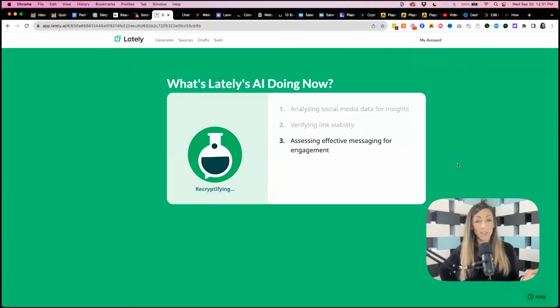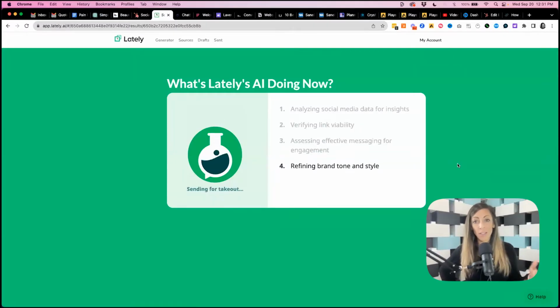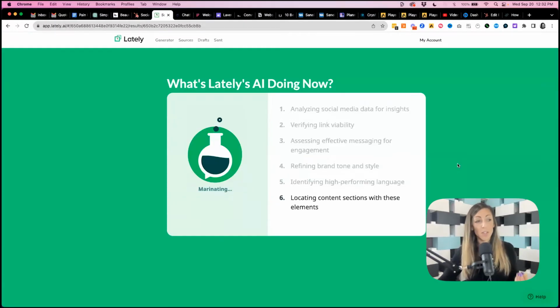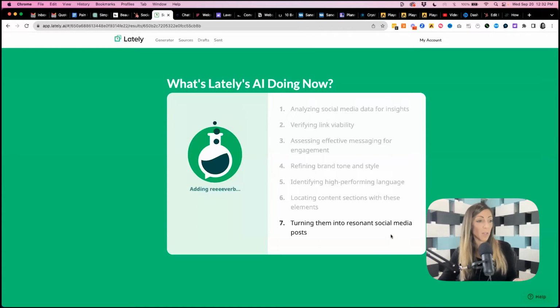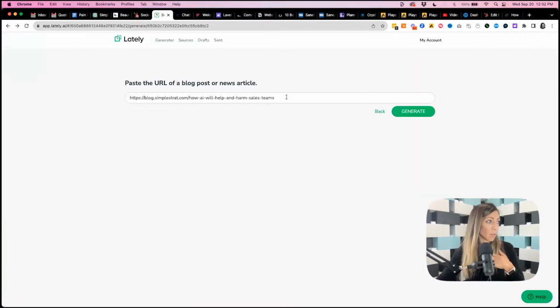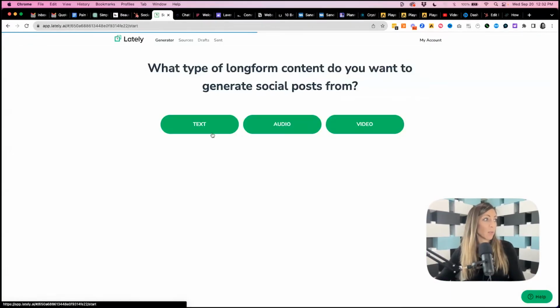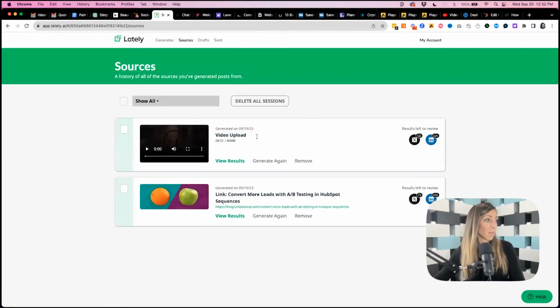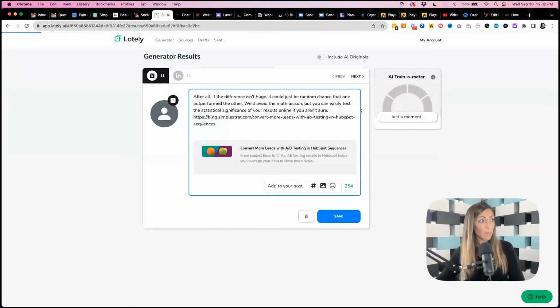So if you don't have things that you're already writing and promoting that are relevant, that's probably step one. Use your AI to write the content. You can also do this for videos, but we're going to turn them into social posts and then we can review them. So again, highlight here. That's interesting. The link is not broken. We're going to go to a different one. I've already done this a couple times, so we're just going to go back to our previous setting here. Okay, so we did it for this one. Here we've got loaded up this blog post, and then it went ahead and wrote for us.